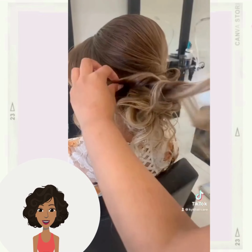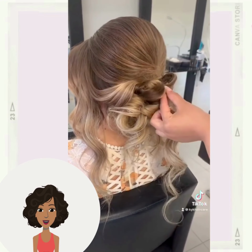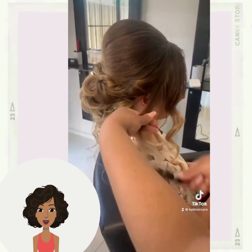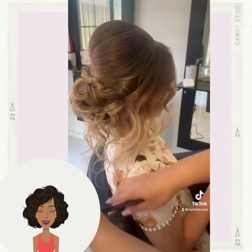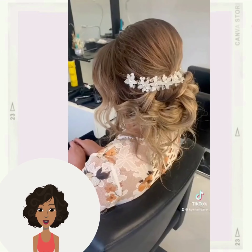I love this updo that features the beautiful curls. This look is of course accented with some curly bangs as well. Such a glamorous and classic wedding style.